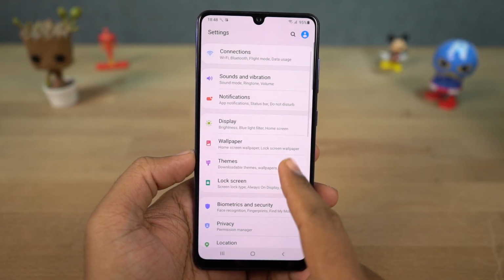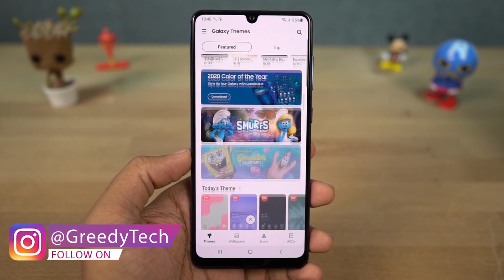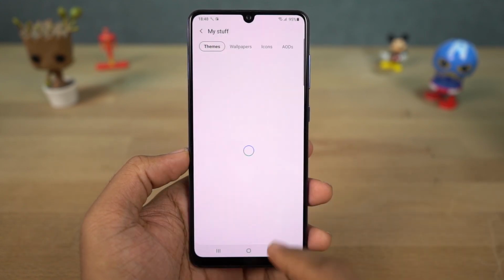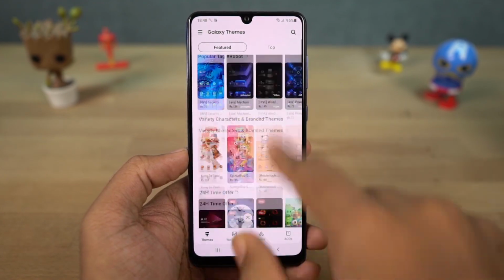Now going on next, this phone even comes with Samsung themes, or just the themes. You literally have hundreds of themes to choose from, both free and paid, and you can completely change the look and feel of your phone. Starting from wallpapers to UI elements to app icons, it literally changes everything.